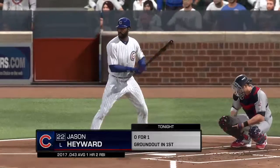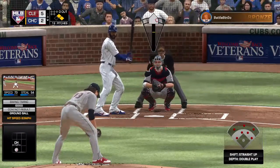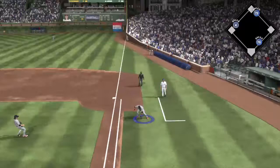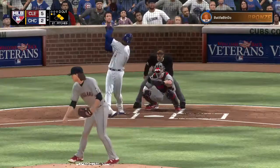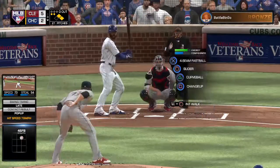All right, striding forward now, Jason Heyward. He's 0 for 1 after grounding out in his only trip to the plate so far. Chopped weakly to the right, but that one rolls foul. Another one fouled off, and he's quickly behind 0-2.